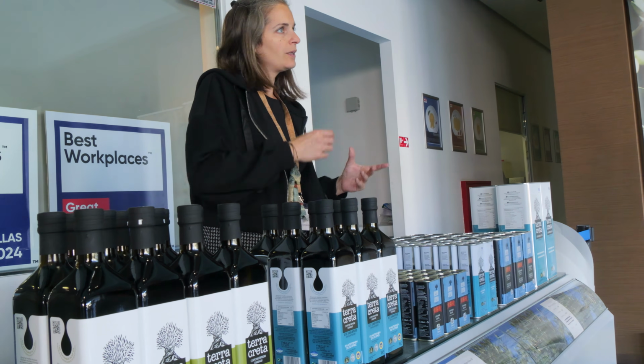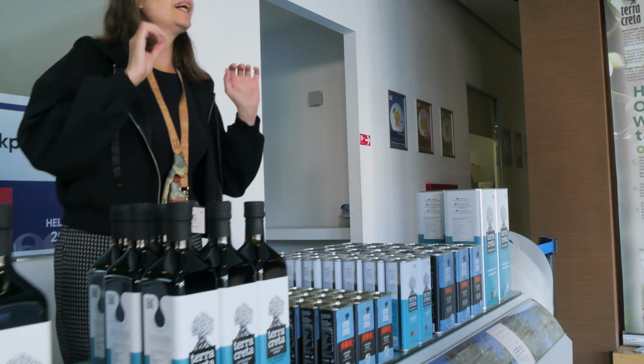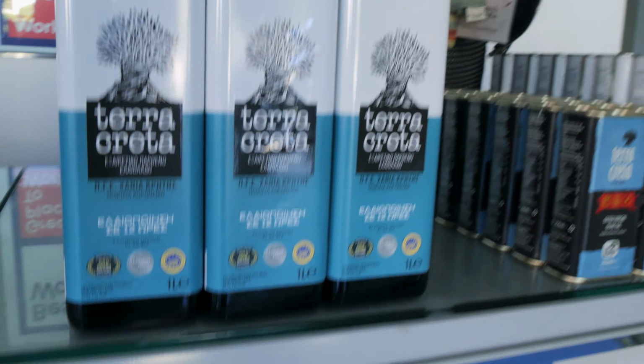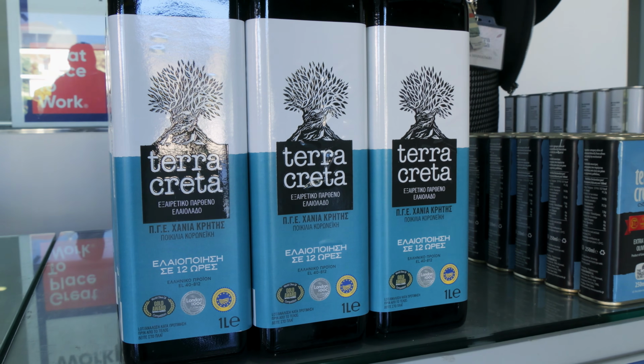Later in the season, the larger, ripened olives produce a more neutral oil, which is higher in acidity and better for cooking. It's the one we prefer to use for cooking, but many people use it for both. It depends on your taste.